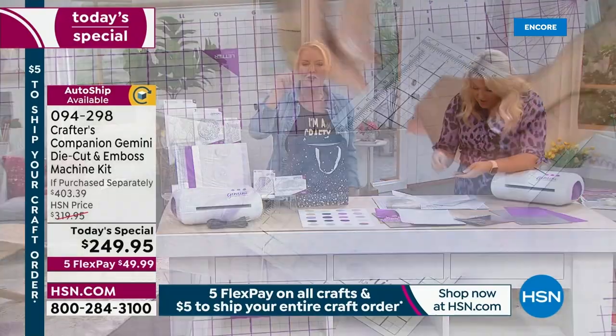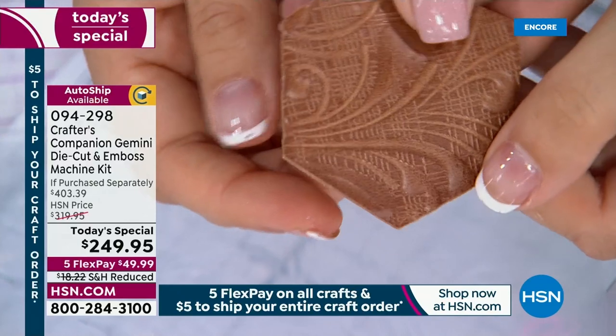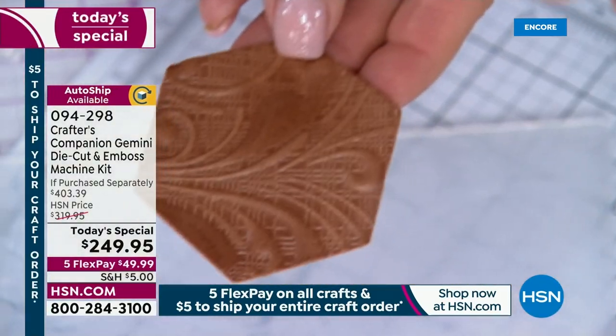This is where we need to get in close. Is your machine doing this right now? Oh my gosh, look how cool that is. Look how thick that is. Look at it. That's truly embossed, you guys. That is the pressure.